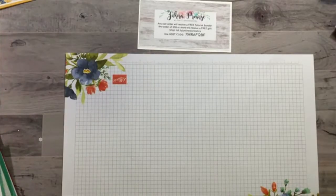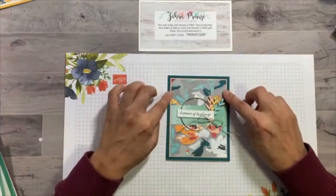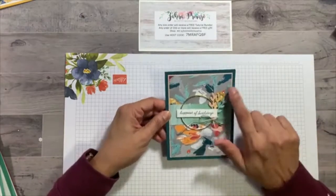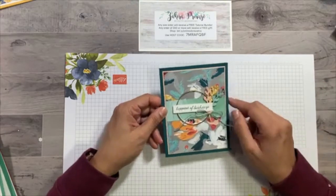This is using product from the new catalog, and I just couldn't resist playing with it. So this is one of my favorite papers. It's called Fine Art Floral. And this is actually my favorite pattern in the pack. I loved the colors. I love gray. I love all of our grays. And so I loved that that was kind of the background here.